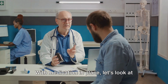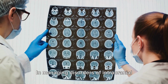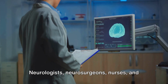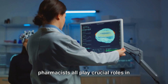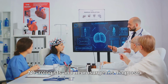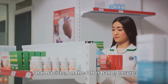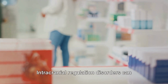With medication in place, let's look at interprofessional care. Healthcare is a team effort. In managing disorders of intracranial regulation, collaboration among healthcare professionals is key. Neurologists, neurosurgeons, nurses, and pharmacists all play crucial roles in ensuring effective treatment. Neurologists and neurosurgeons diagnose and treat the disorder, while nurses provide ongoing care and monitor the patient's condition. Pharmacists, on the other hand, ensure the right medications are delivered in the correct dosages.